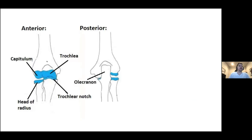All right, just a couple of buzzwords to remember. The radius is going to attach to the capitulum, the ulna is going to attach to the trochlea. Now, when we're looking at the elbow, remember the ulna is going to be larger than the radius, okay? The radius is going to be smaller. As we move to the wrist, the radius is going to be the bigger bone and the ulna is the smaller bone, right?